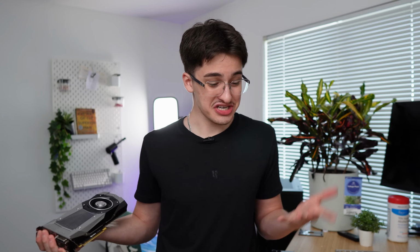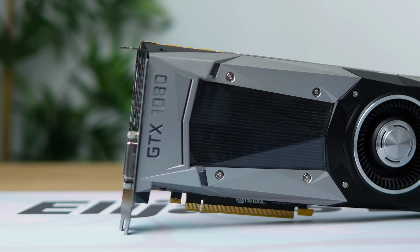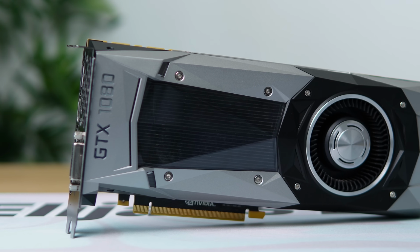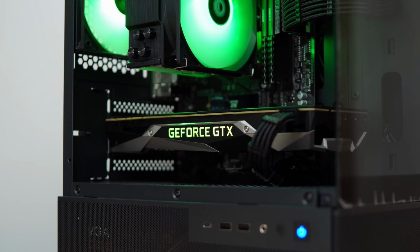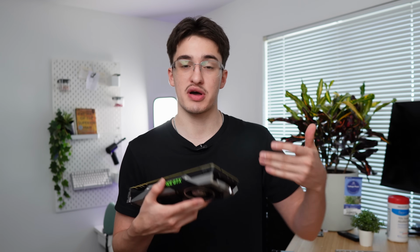And now for the part that actually makes it a budget gaming PC, the GPU. I'm going with the GTX 1080 Founders Edition. This was honestly bought for a pretty good deal on eBay, sub $80. They typically sell for around $120. This Founders Edition looks pretty sick. I love the green little logo, and it only requires one 8-pin PCIe, so that power supply will be perfect for it.